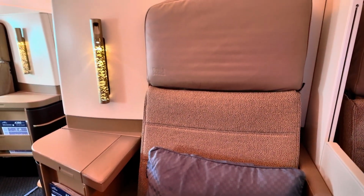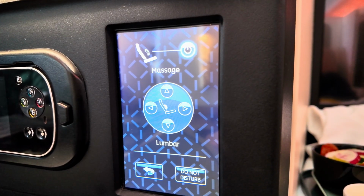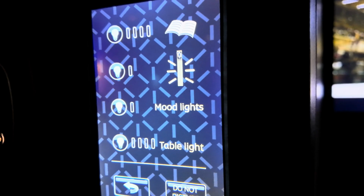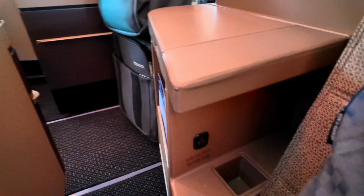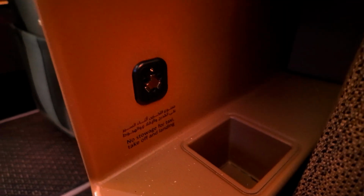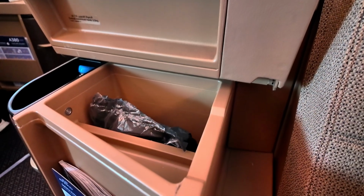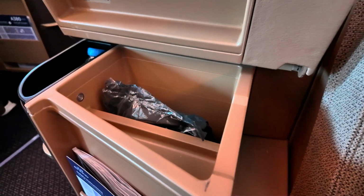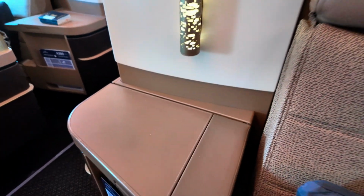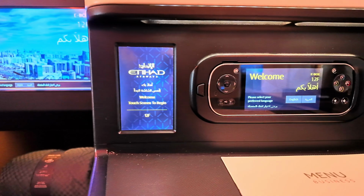Let's talk about the seat. On the surface, it looked great. You've got a decent amount of space, seat controls with light and massage functions. But let's be real, the massage felt more like a polite suggestion than an actual massage. But then, halfway through the flight, my seat broke. Wouldn't lie flat. Which kind of defeats the purpose of a lie flat seat, right? So I had to improvise for sleep later. Also worth noting, the charger jack was weirdly placed down near your foot. I kept hitting it every time I stood up. Why, Etihad? Why?